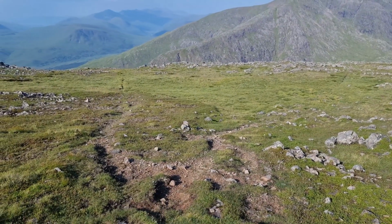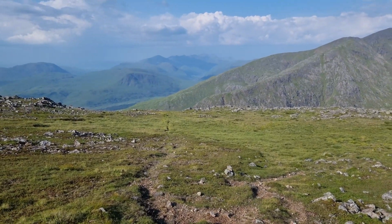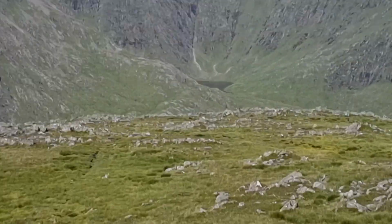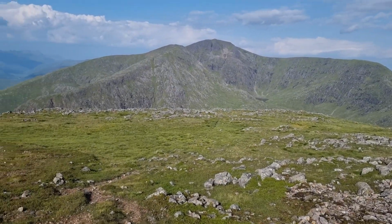If the weather's not so clear and you come to this point, there's a faint track going straight ahead there. We want to keep to the right. We want to be heading basically towards that little loch in the distance there, in that general direction.